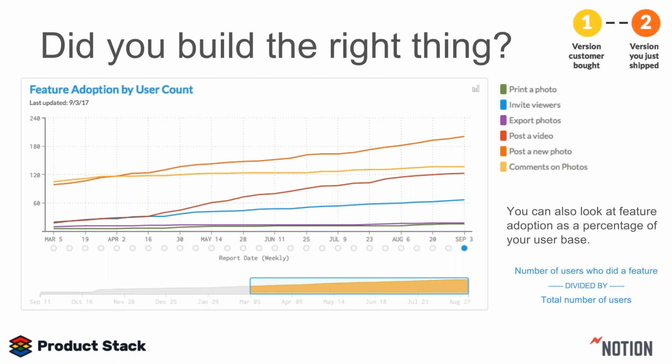One way to do that is by pure user count, and trending that data over time to see, in this example here, which is for a photo gallery app.